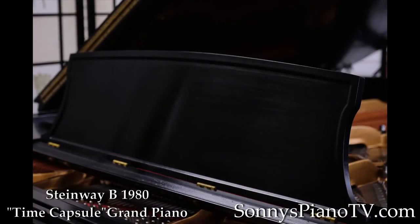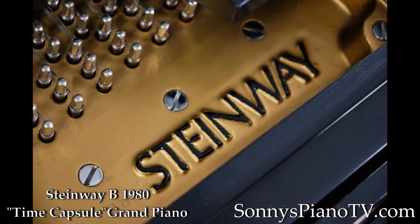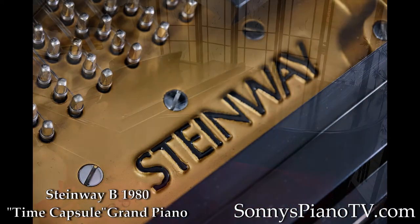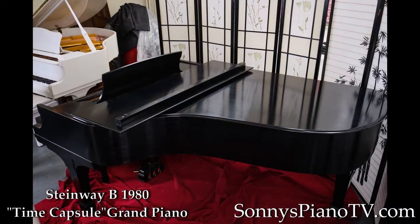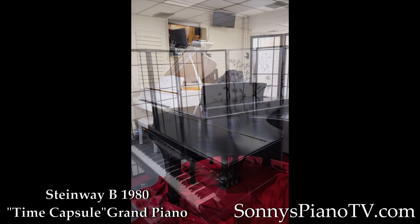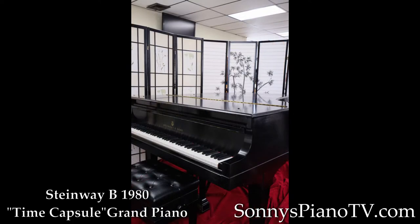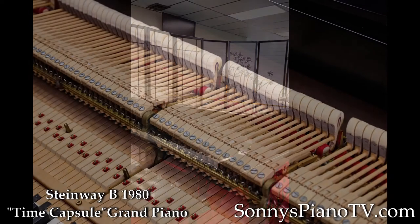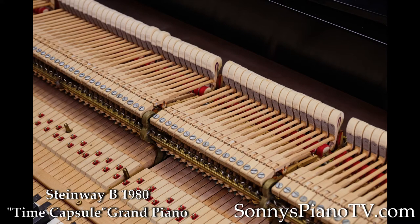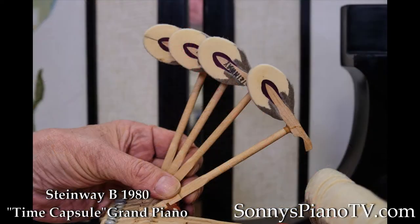And this one was made in 1980 and had one owner, very lightly played. I understand that the very wealthy family were in the catering business, and he got it for the furniture. Yes, he had a big house, big living room for the furniture. So no one really played it, got very little playing time, and now we have it, and it's looking for a home where it will be loved and played.